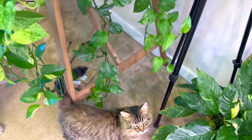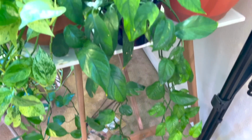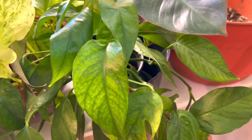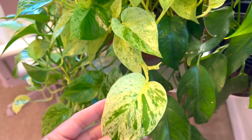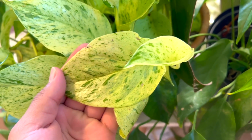Here's my Baltic Blue. Honestly, she is so big. Literally insane. It was doing so bad outside, but I brought it back inside and it has a little cache pot. This Marble Queen pothos is just beautiful. Look at that.